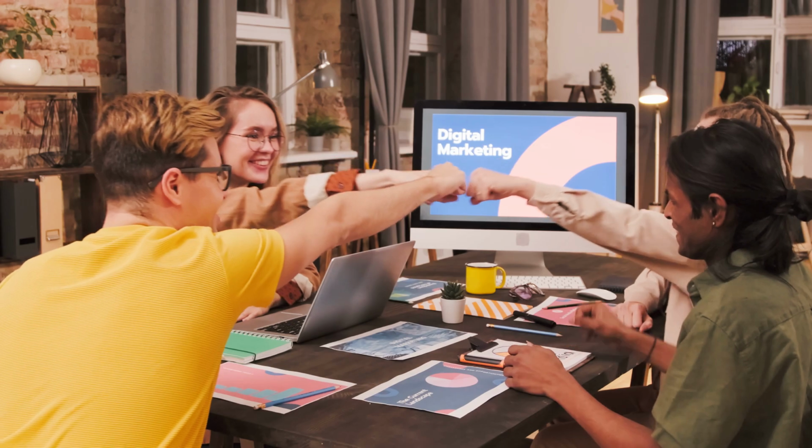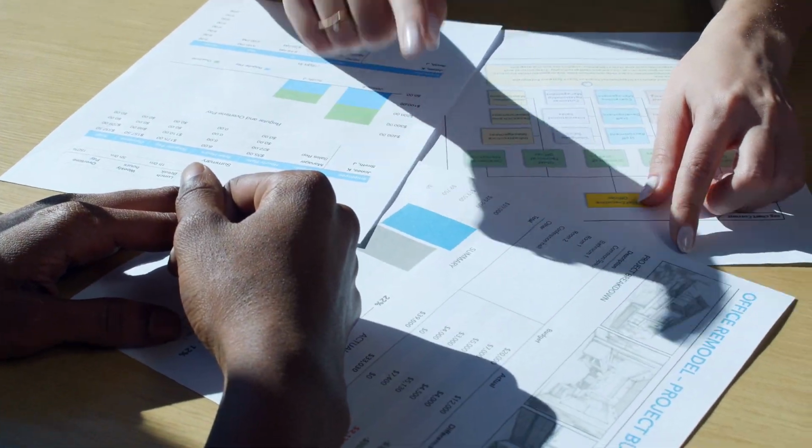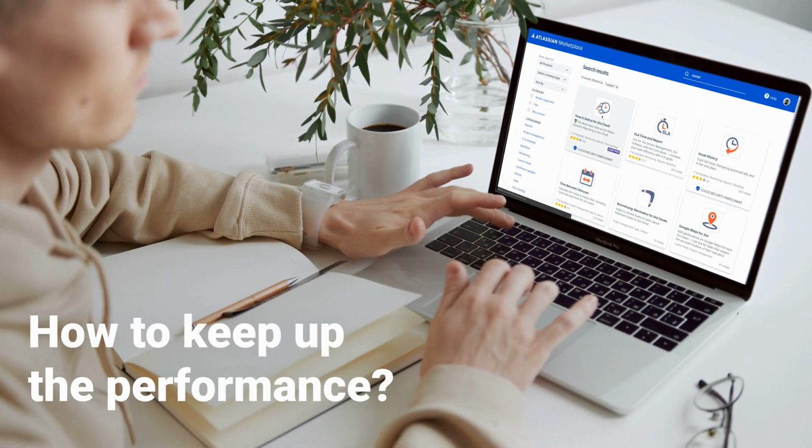To maintain a high-performance team is every manager's goal. But in reality, a team usually struggles with a list of unresolved issues, delays in the delivery, and gaps in the workflow. How to find those bottlenecks and keep the performance up?